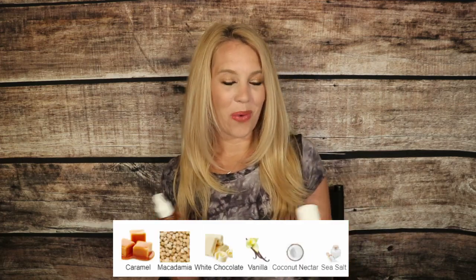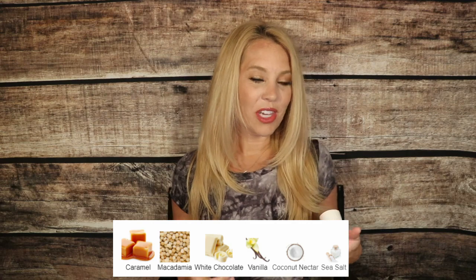It is very sweet, very gourmandish, just like the other fragrance that I spoke about, Cheirosa 62. This does not smell like that original Brazilian Crush fragrance, but it's very sweet. It's along those lines, and I definitely pick up that sweetness, that nuttiness, that warmth from this one as well. Now in this fragrance is caramel, just like the other one, macadamia, white chocolate, vanilla, coconut nectar, and sea salt.